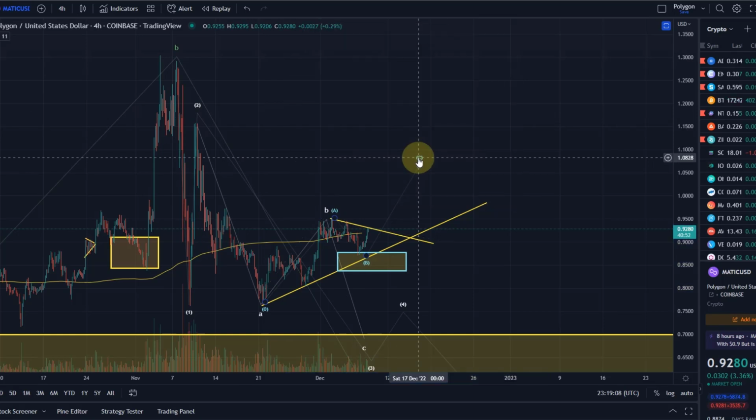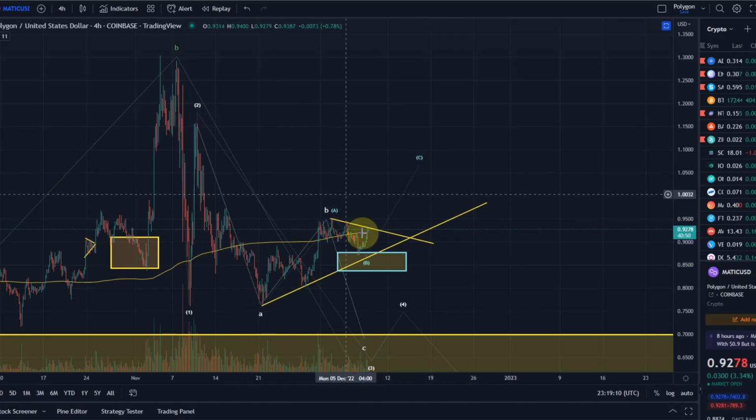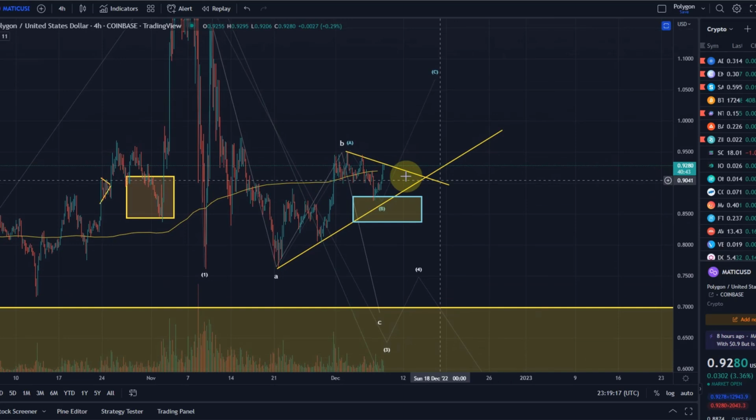But yeah, I think it's looking good for this larger ABC pattern, but we need to break, and that's the next target for the bulls, we need to break that 93 cent level, then much more upside would be possible.